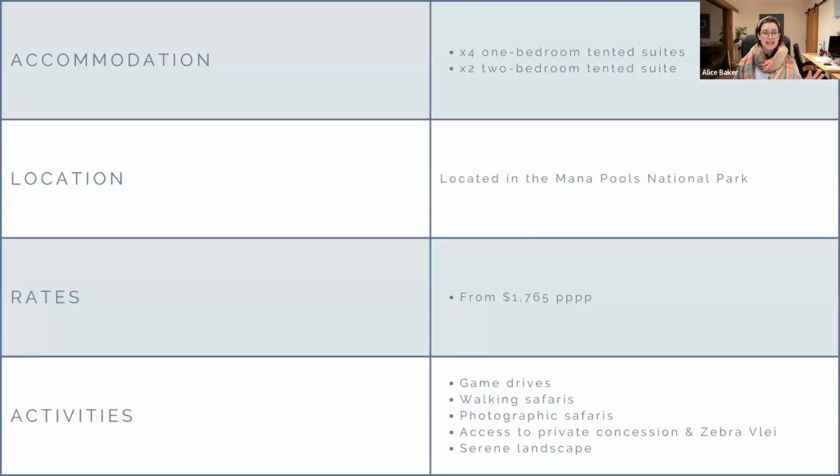So a quick look back at Molori Mashuma. It's a new property. It will be open, ready to be booked from the 1st of April next year. You've got six suites here, a great family option or couples option, but also really a two-couples group option. Quick look at the rates there, and then also at the different activities as well. So the property is located in a private concession, and then they also have another private concession not too far away.